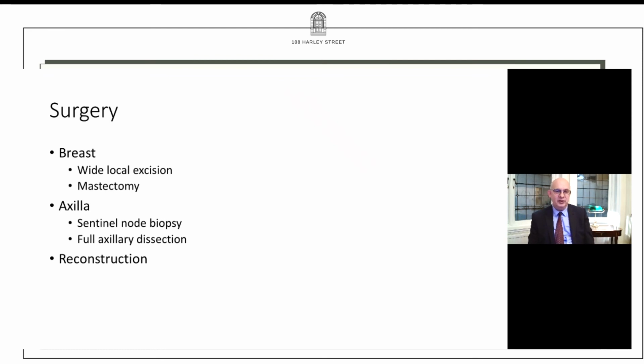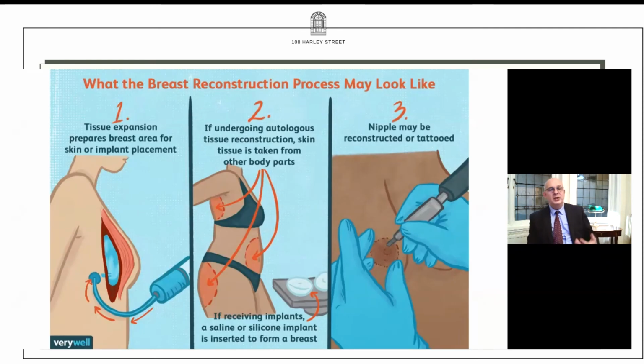Let's have a little look at the reconstructive options. And they can vary, and different options will suit different ladies. So you might need, on the left-hand side, a simple implant under the muscle. That might be all you need, that might suit you. The more complicated ones in the middle are what we call the autologous tissue reconstruction. Now, this is the one commonly that people think about as the tummy tuck operation, where fat is taken from the tummy and moved up to the breast.